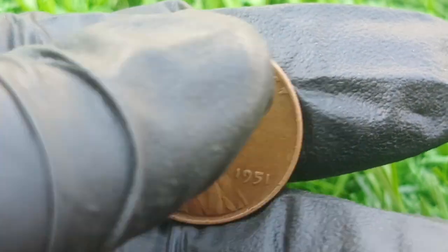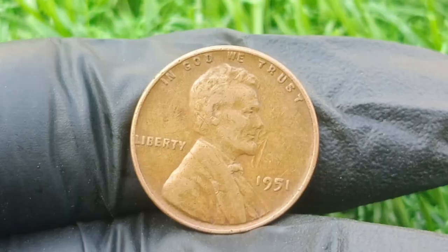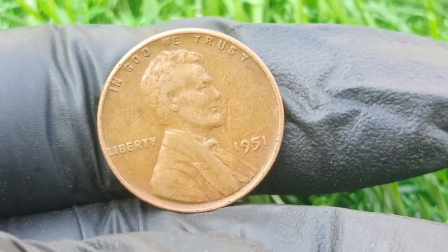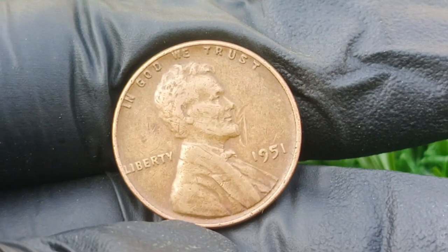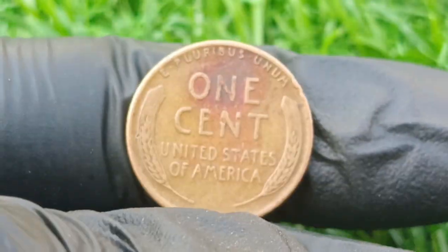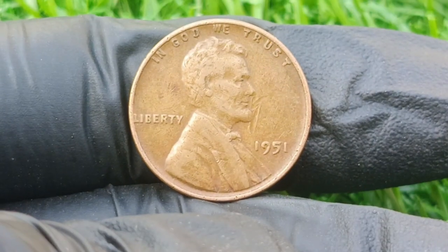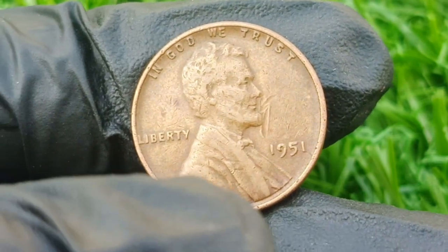In 1943, as almost every coin enthusiast knows, the U.S. Mint famously switched penny production from copper to zinc-coated steel in order to conserve copper for the war effort. Those steel pennies from 1943 are themselves collectible, but the real legends from that era are the handful of copper pennies that were accidentally struck in 1943 on leftover copper planchets, and those coins have sold for millions of dollars.